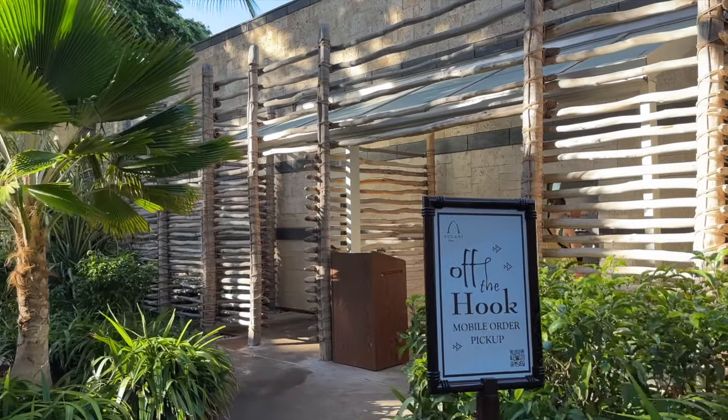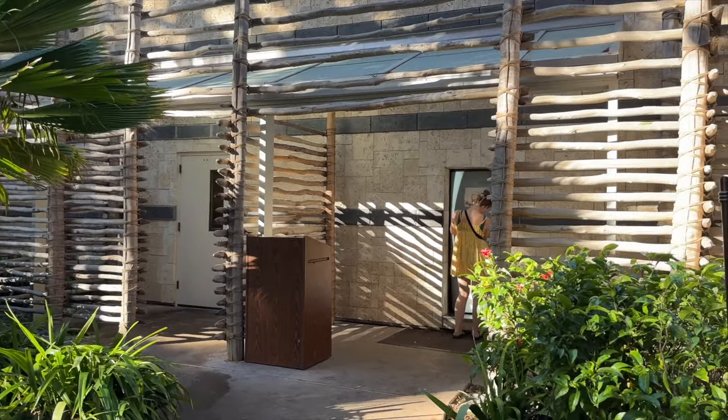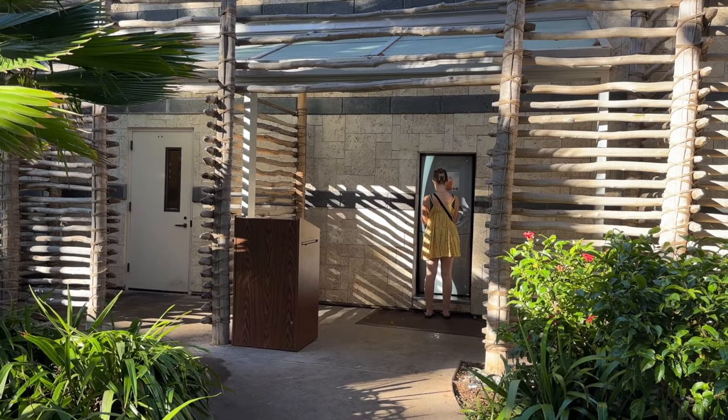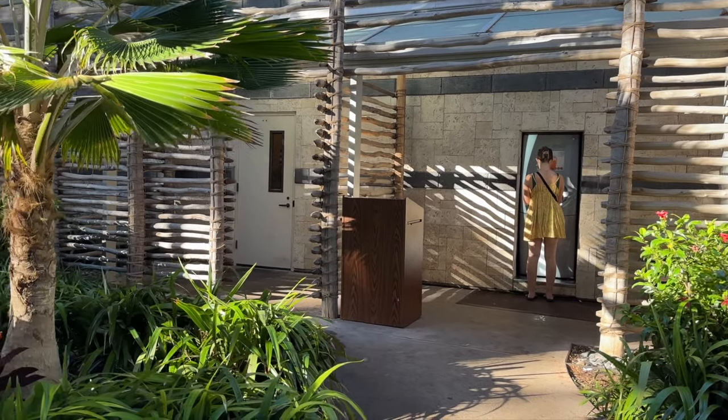So here you've got another Coca-Cola Freestyle machine. There are a few dotted around. I think this one's open 24/7, whereas the ones in Oahu close when Oahu closes.